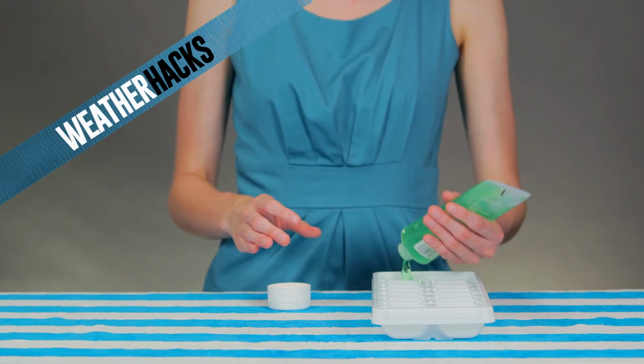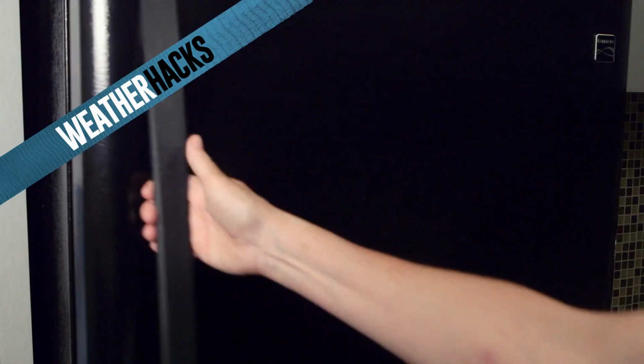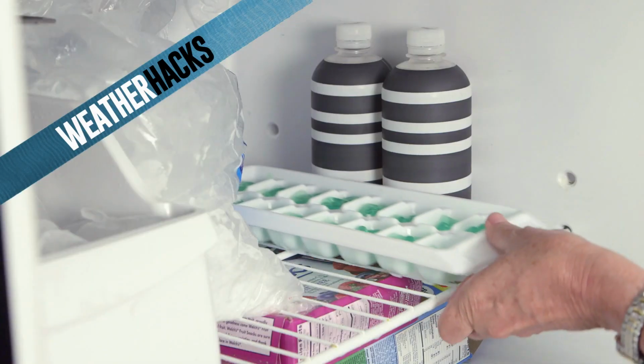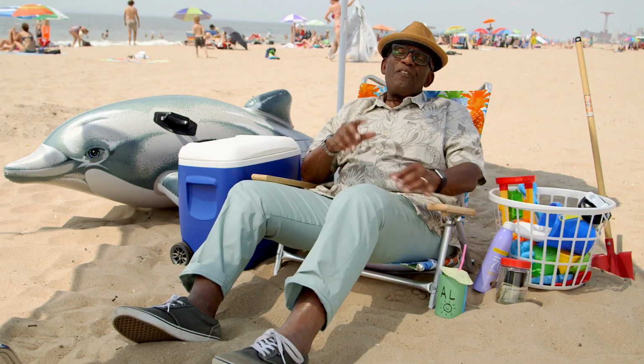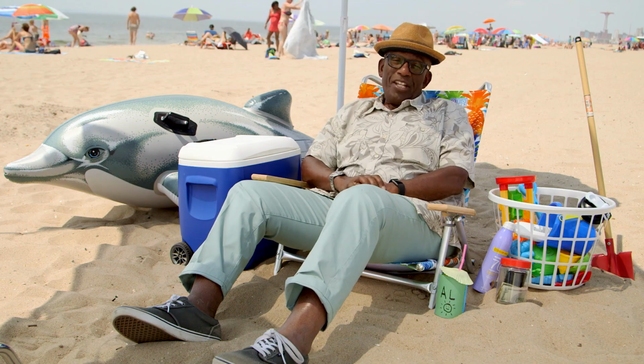Now, if you do wind up with a burn, here's a hack. Fill an ice cube tray with aloe vera gel. Freeze it and use the cubes to literally cool that burn. Here are a few more beach hacks that may make your trip to the shore a little more stress-free.